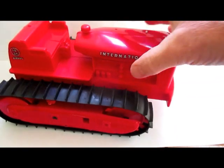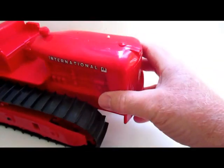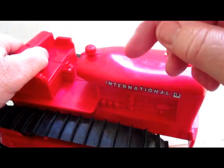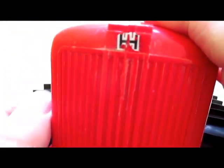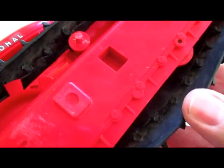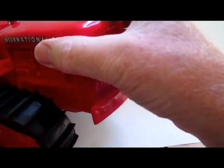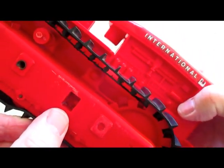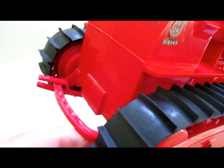I have one more from Product Miniatures, and it's the International TD24 diesel crawler tractor. All plastic construction, like that same early type plastic. Still got the tracks, which are still flexible. Apparently they made one of these as a remote control too, and with a blade on it. I don't know if that's where the blade would have fit, but some of them came with and without, so I believe this is original.